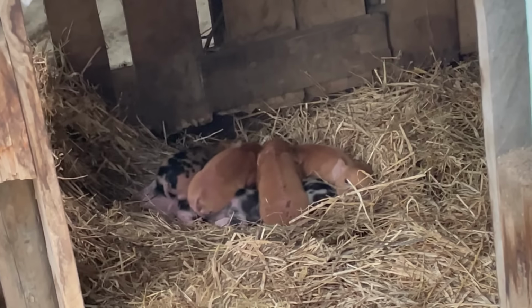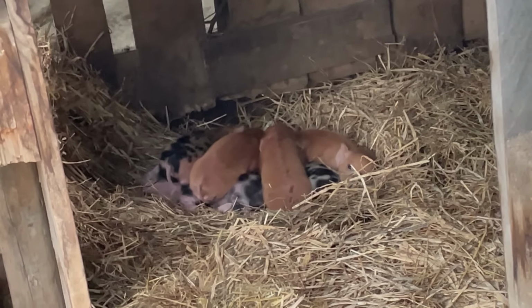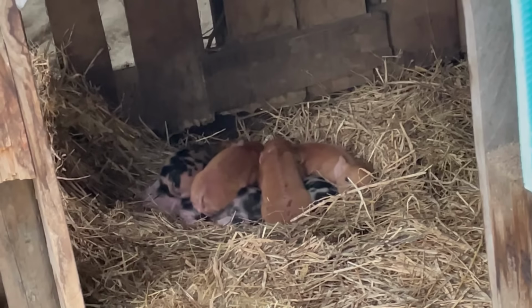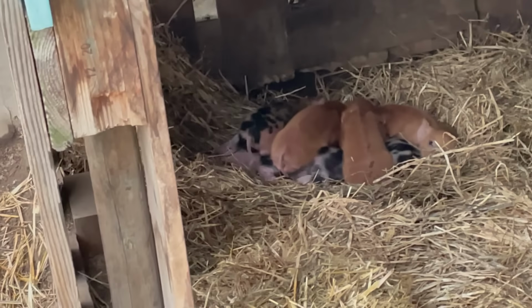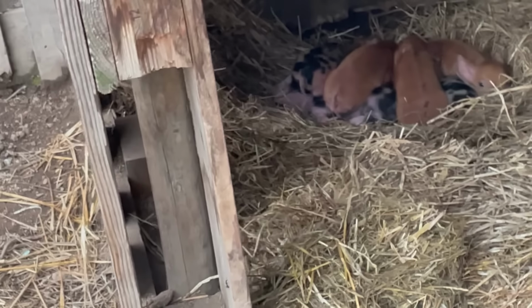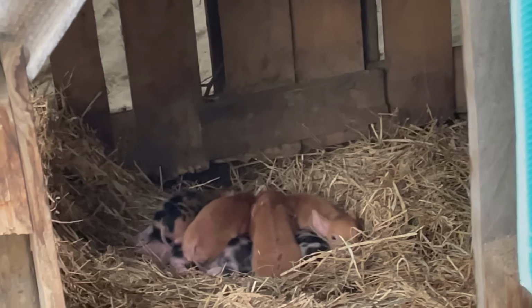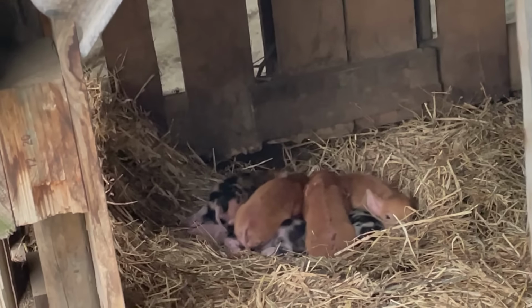She's a bit scared, I think, because to get moved from one nest to another could be traumatizing. I didn't put in as much straw as I did in the other. You can see I gave some to the sheep, who are enjoying it over there. But the babies are all snuggled in nicely in that nest over there.